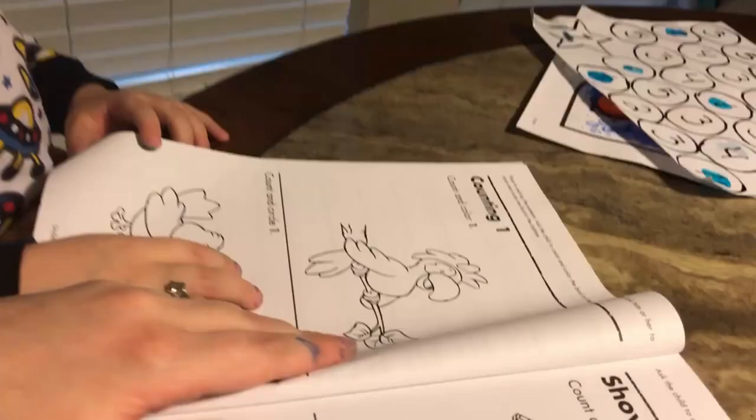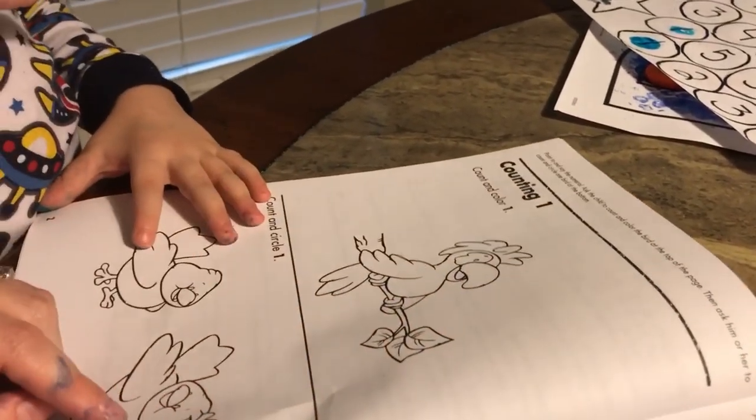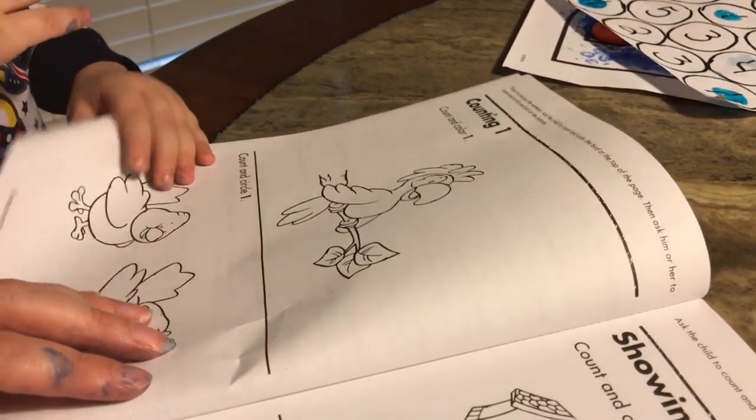Point to it and say the numeral. Ask your child to count and color the bird on top of the page. Then ask him or her to count and circle one bird at the bottom. So that's what we're going to do. James, what number is this? One.